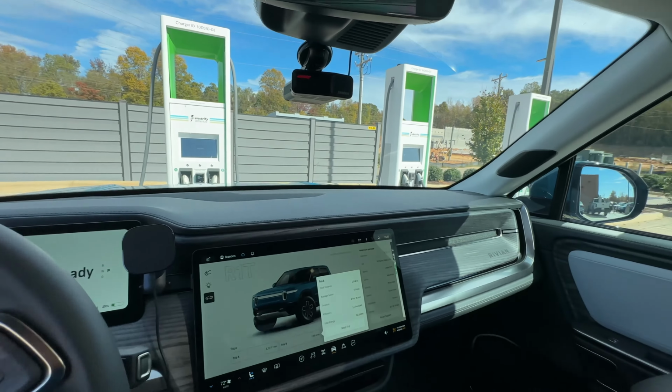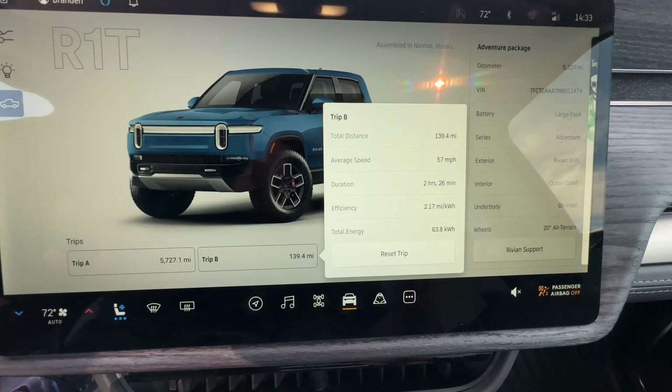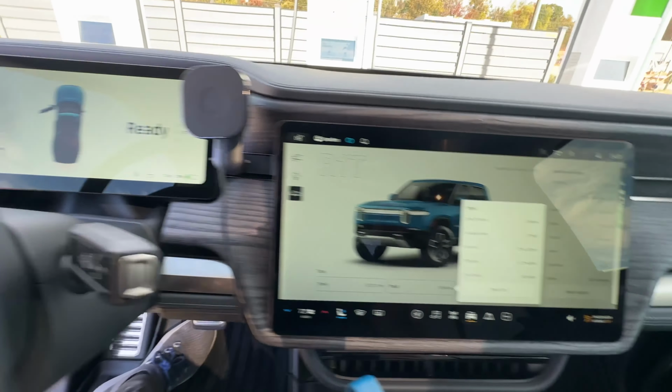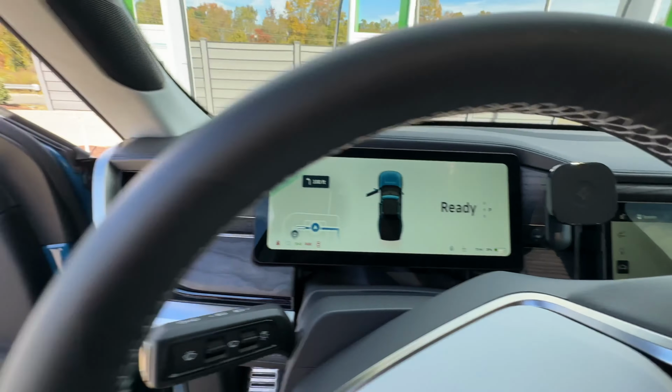Well, we just arrived at the Hillsborough, North Carolina Electrify America. Here are our stats. Actually, pretty darn efficient: 2.17 miles per kilowatt hour in comparison to my lifetime efficiency here of 1.85. So that's actually creeping up since my road trip. But yeah, not bad at all. Pretty happy with that. 25% state of charge, 73 miles estimated range.